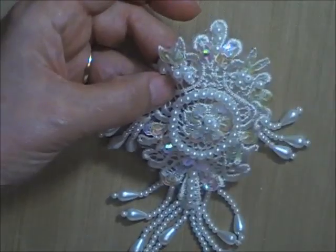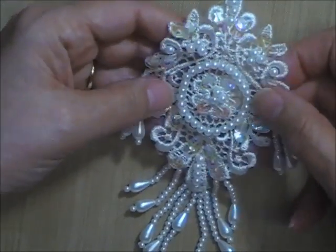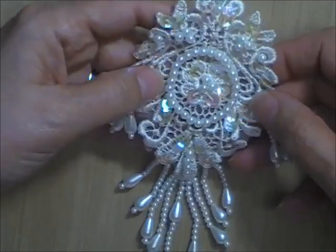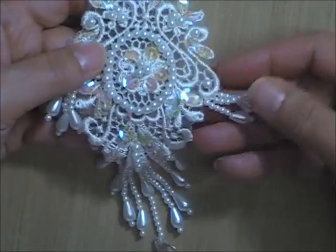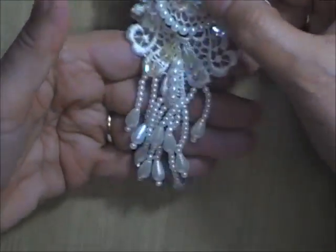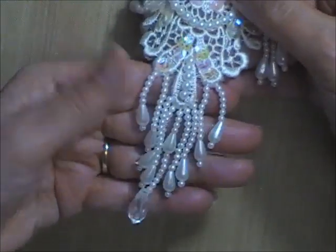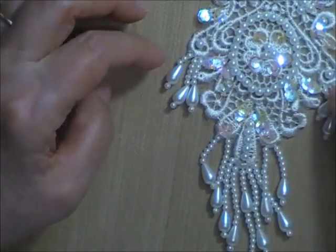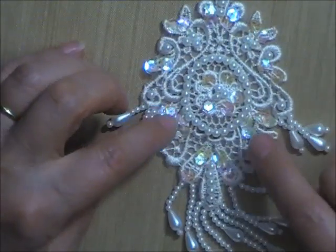This one actually looks like a Venice lace. This is more of a cream color or an ivory color. That's what it looks like. It's got some dangles hanging off the sides and then this big dangle hanging off the bottom. This is Lot L. I'm selling this individually for $2 a piece, and I only have 3 of this one available.